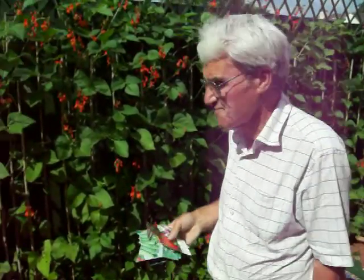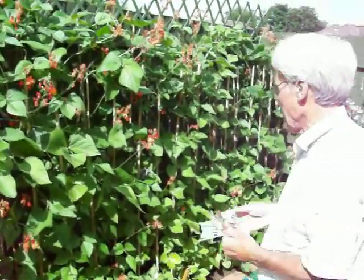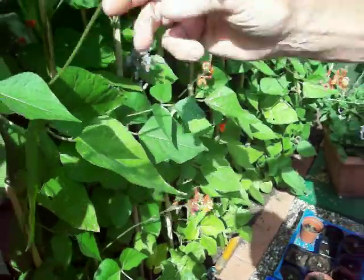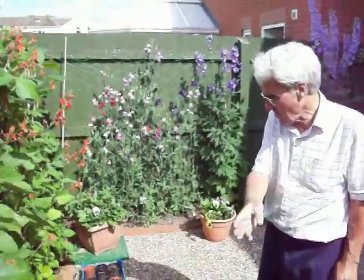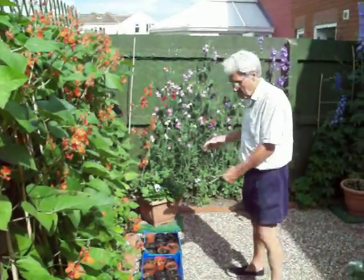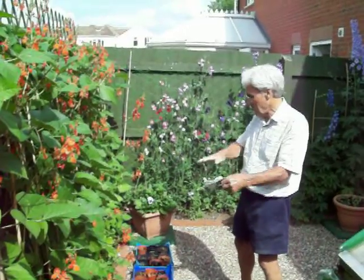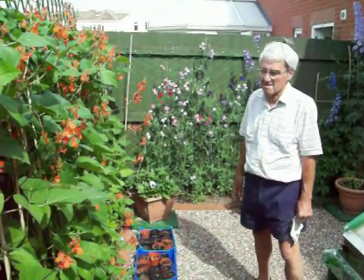I see you've got your beans coming on. We've got a lot of flowers on there. The beans are setting very, very well. You just look at that, it's 100%. Simply because at the back end of the year, I take all that soil out, put it on one side, put in that much rotted manure, 18 inches to 2 foot deep, and put the soil back on, and here's the result. You couldn't get better than that.